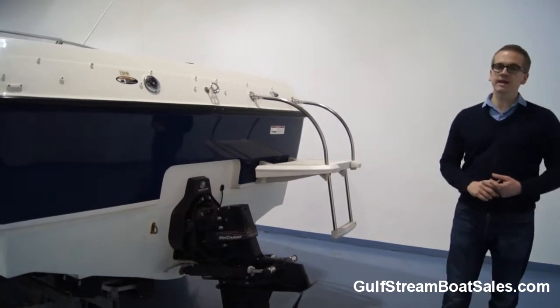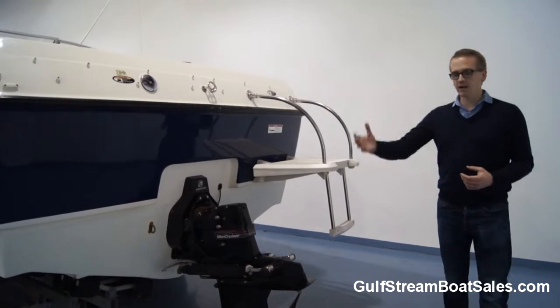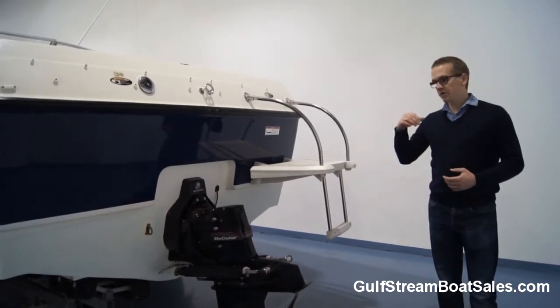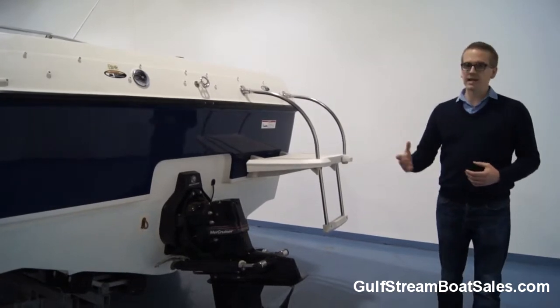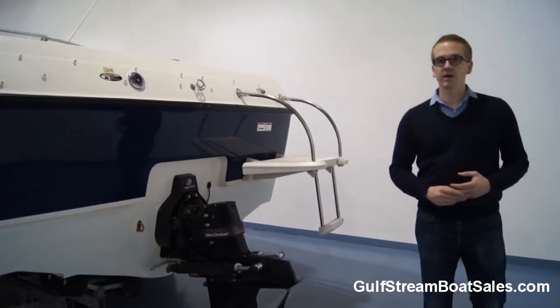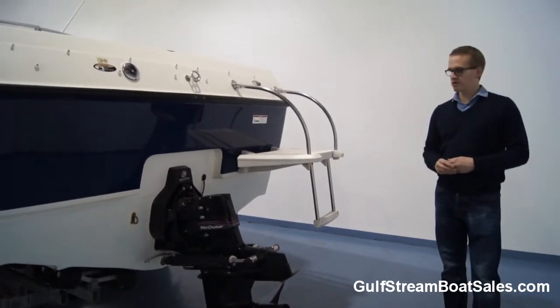It takes it up to 190 horsepower, and it means that even with a full load of people on board, the boat still gets on the plane easily. If you're pulling skiers and water toys and wakeboards, you will be really glad that you've got that extra horsepower, just to give you the performance that you need to get skiers out of the water.